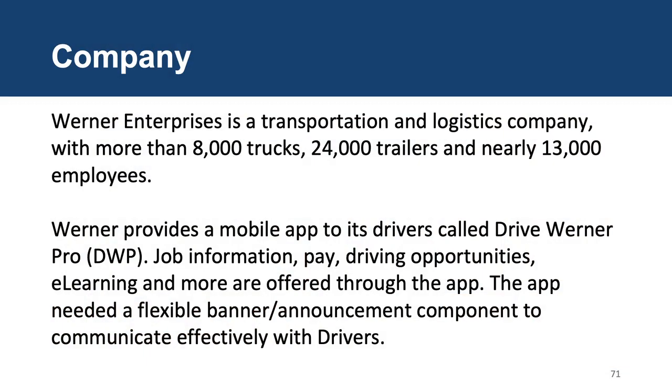So getting into the company background, Werner Enterprises is a transportation and logistics company with more than 8,000 trucks, 24,000 trailers, and 13,000 employees. Werner provides a mobile app to its drivers called Drive Werner Pro. Job information, pay, driving opportunities, e-learning, and more are offered through the app. The app needed a flexible banner/announcement component to communicate effectively with its drivers.